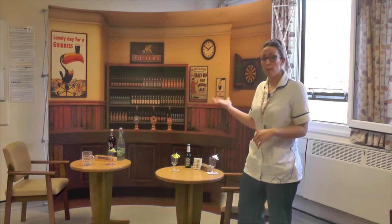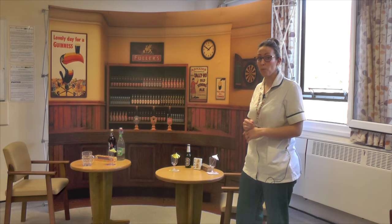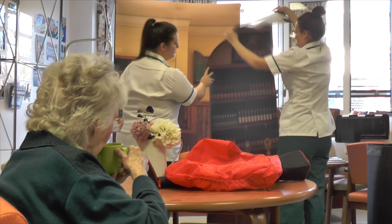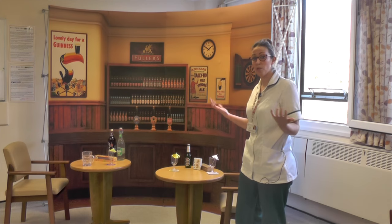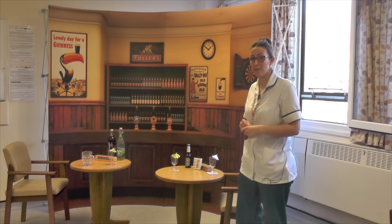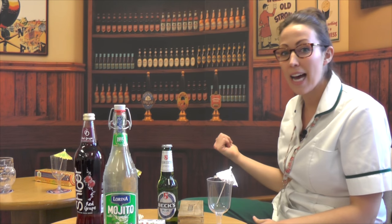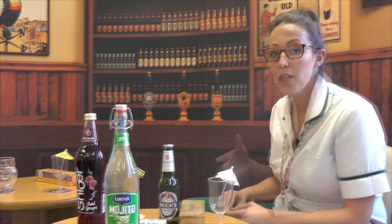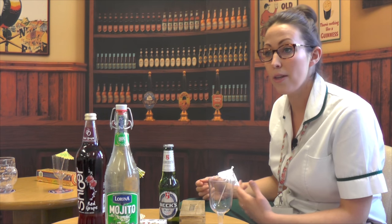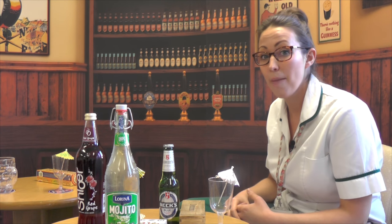As you can see, we've got a pop-up bar that we've not long had on the ward. We use this for one of the themed activities, in the afternoon or in the evening, as a social occasion, and invite family and friends to join in with us, which is really good. As you can see, I'm sat here in the bar, and we find it a really good activity on the ward. Just a bit of fun, really. We've got non-alcoholic drinks here. So people really enjoy spending time in this familiar environment, and have a bit of a laugh and a joke around.